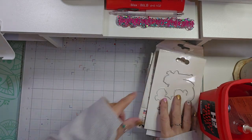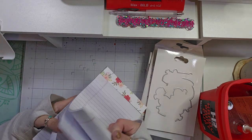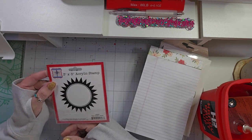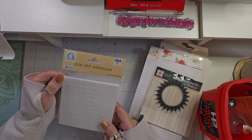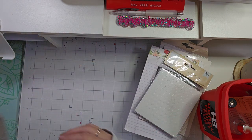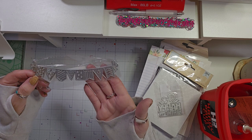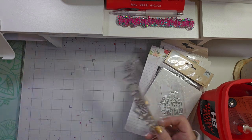Maybe I'll put that in later. And then a super cute little notebook. Love these. Love to keep them on my desk. Here is an acrylic stamp. It is a star. She got me some pop dot adhesives. And then here is a happy birthday stamp and a banner stamp, or stamp die, happy birthday die and a banner die.